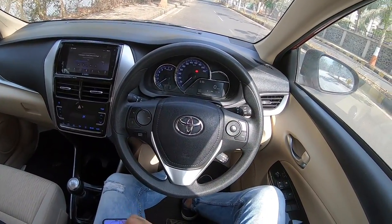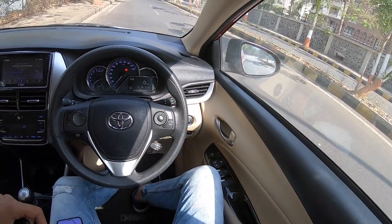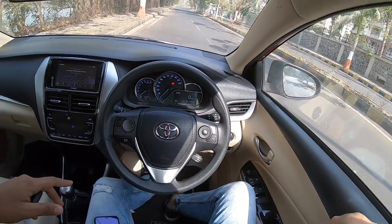Meanwhile, Toyota has actually given it real nice windows, because these windows cut out the outside noise, they also cut out the outside rays, the UV rays, and of course harmful rays. So that again is a very nice touch.